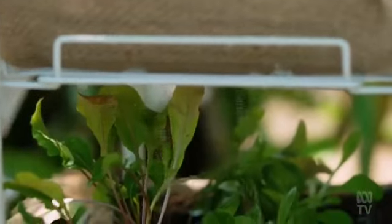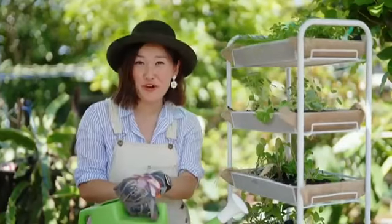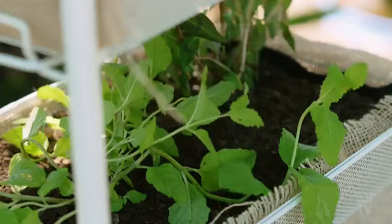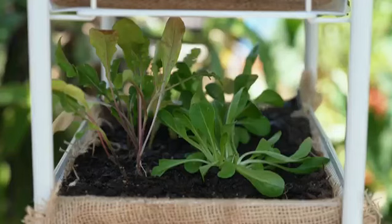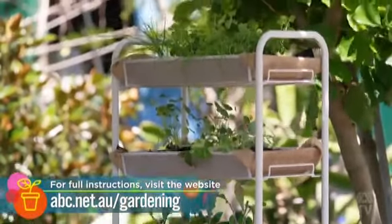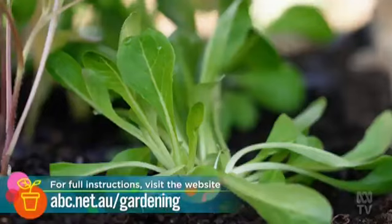Wheel it around as the sun moves, or take it with you if you move home. You could even hang tools off the side. So, even if you're low on garden space, this vertical tiered garden will ensure you have fresh veggies and herbs close at hand and ready to go.